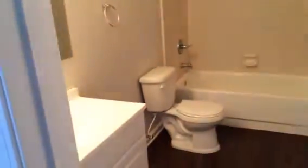Bedroom three is the master bedroom. Master has a walk-in closet and the master bathroom.